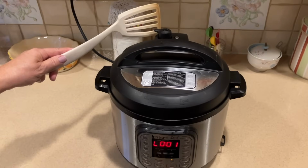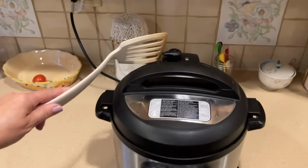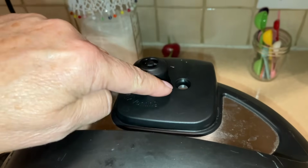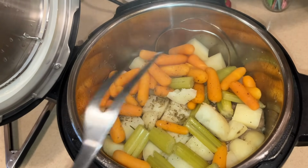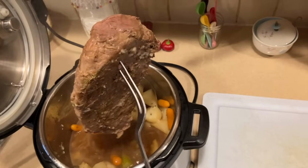The timer just went off for 35 minutes. And we are going to release this carefully. I'm still afraid of it. That little silver pressure valve just dropped, so we know it's safe to open now. So our potatoes are super soft. So we're going to take the vegetables out and put them in a bowl. So we removed some of the vegetables.